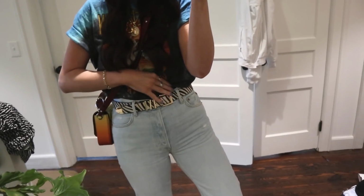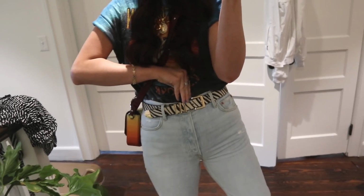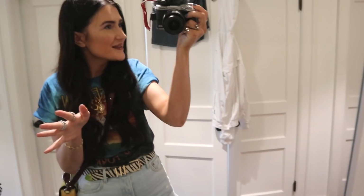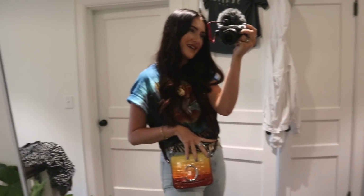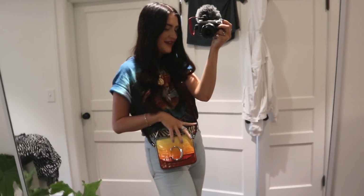This belt is new from Below the Belt. It's zebra. I'm obsessed. I'm honestly just trying to be a little bit more adventurous with my outfits because I don't want to be just another person wearing the exact same thing, if that makes sense. Yeah, so let me know how I'm doing. And you guys are going to get the peep at my new bag before anyone else does. I haven't even showed it on Instagram yet.